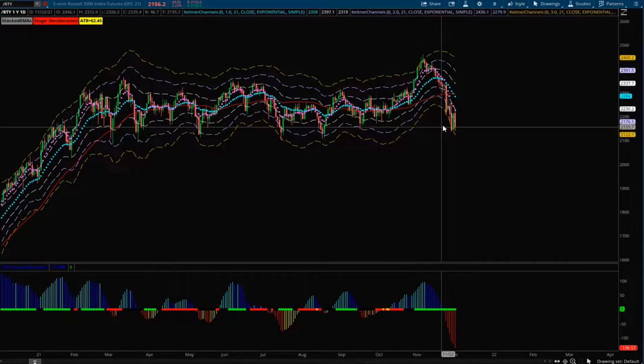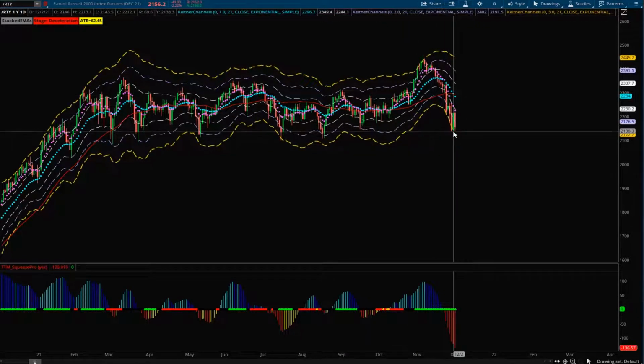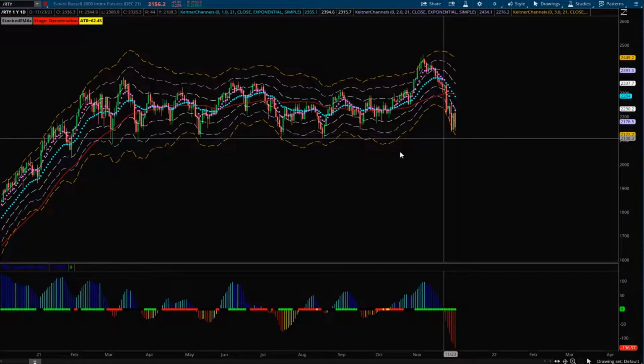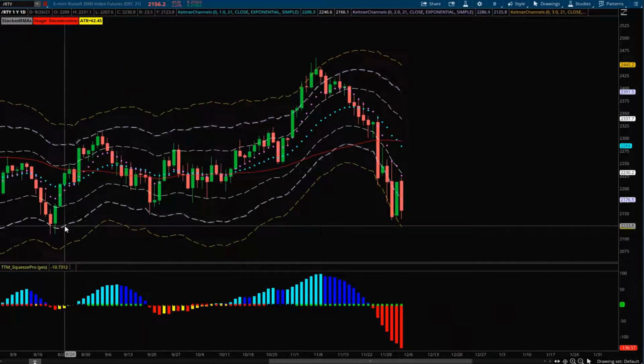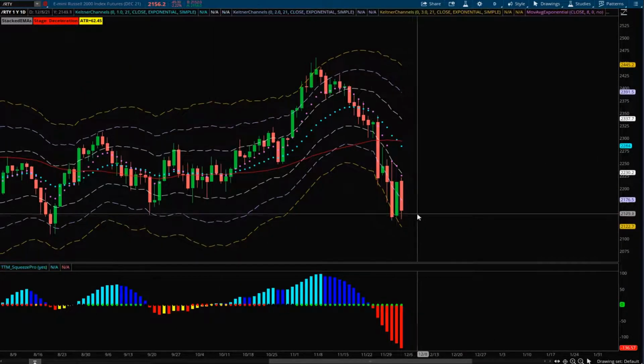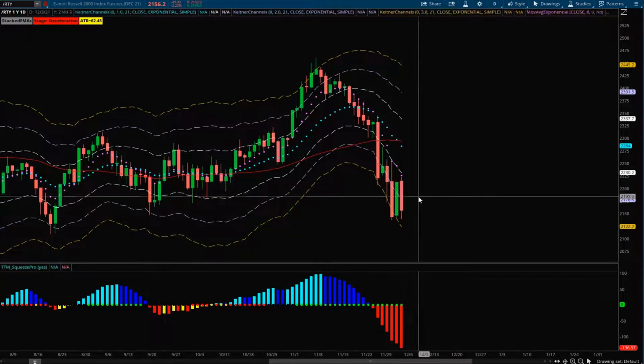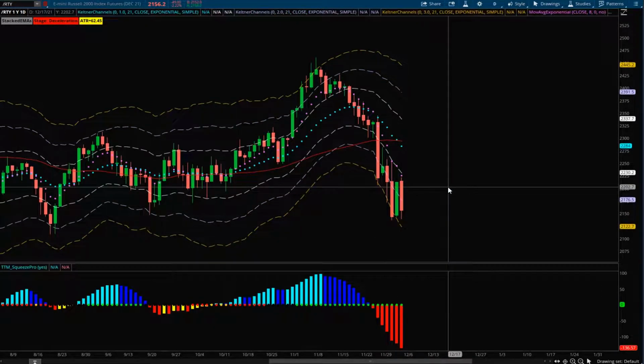It basically came this week and touched them. Probably could get a little bit more, but basically came down to that support. And next week you need to see if those levels will hold or if we do see a further breakdown of this, breaking those levels. And if it does break those old support levels, you could see a lot more selling with that one as well.